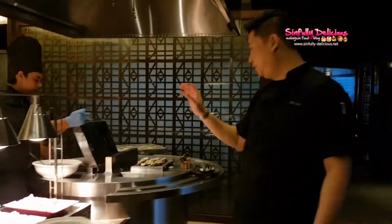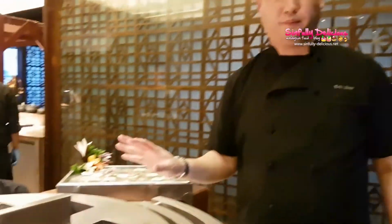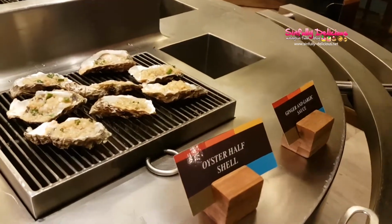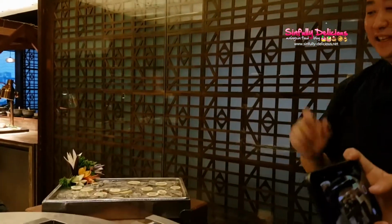Tempura station, oysters, real oysters. This is also a must-try dish. Not everything. Try to keep some, save your tummy for the right ones. Signature dishes.